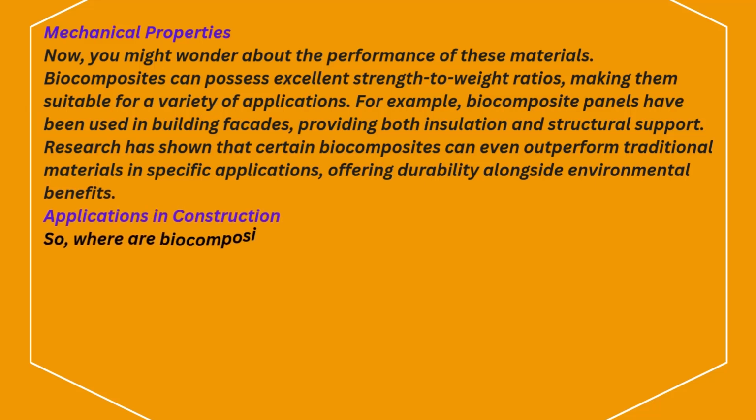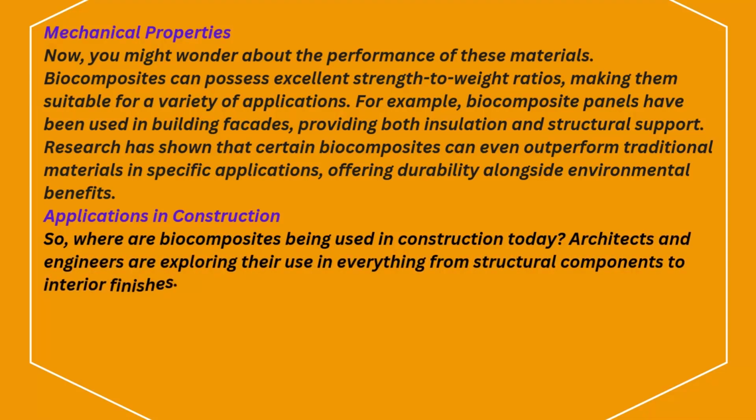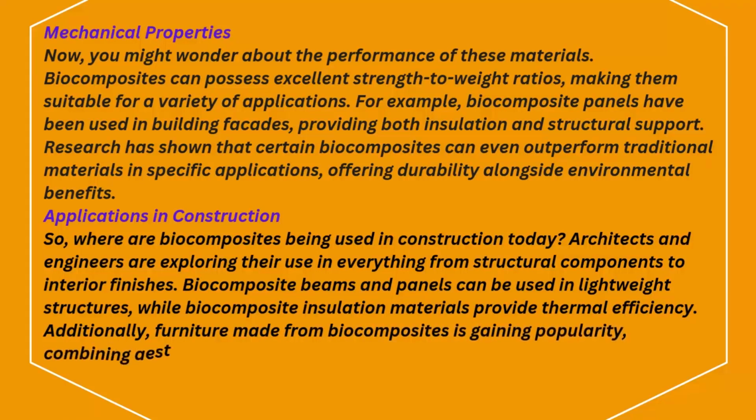Applications in construction. So, where are biocomposites being used in construction today? Architects and engineers are exploring their use in everything from structural components to interior finishes. Biocomposite beams and panels can be used in lightweight structures, while biocomposite insulation materials provide thermal efficiency. Additionally, furniture made from biocomposites is gaining popularity, combining aesthetics with sustainability.